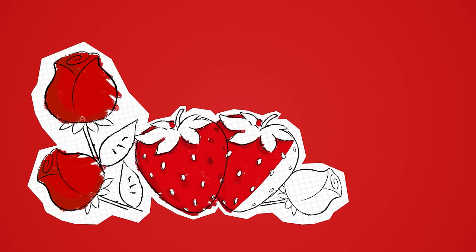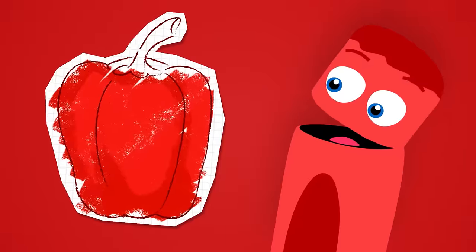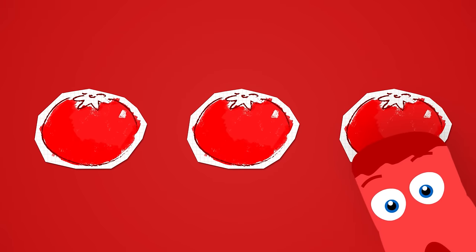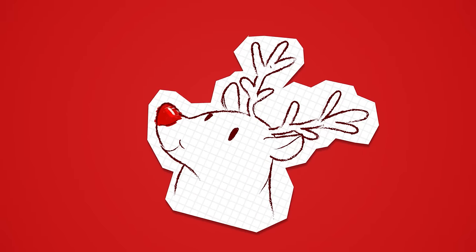Let's all cheer. Let's see what is red round here. Cherries, peppers, they are red. A red fire truck's ahead. Red tomatoes, yum, yum, yum. And red strawberries, let's have some. A red ruby, a red rose, and the big red reindeer knows.